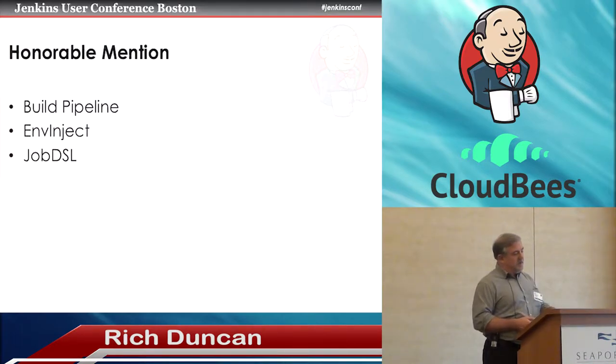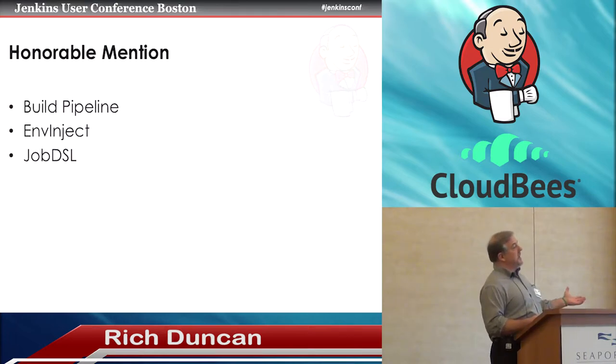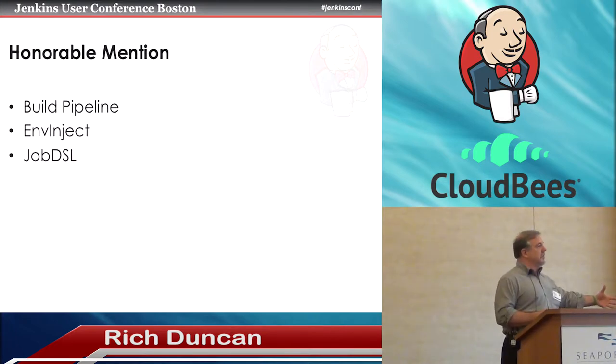And a couple of others. We have a couple of guys that do work for us that like to build pipeline quite a bit, so I had to throw that in. EnvInject is incredibly useful for defining environments inside your builds. And the Job DSL plugin is a solid one for being able to build jobs, where maybe you need to put together a certain set of builds in a consistent way over a large number of projects.